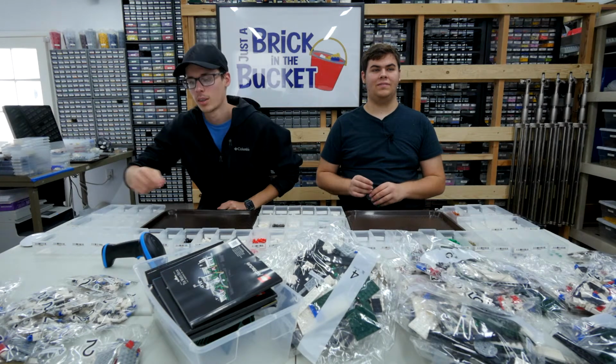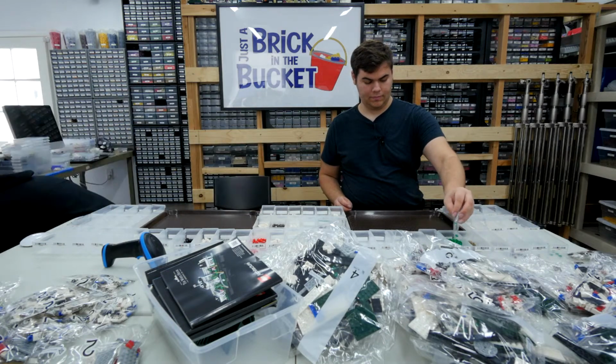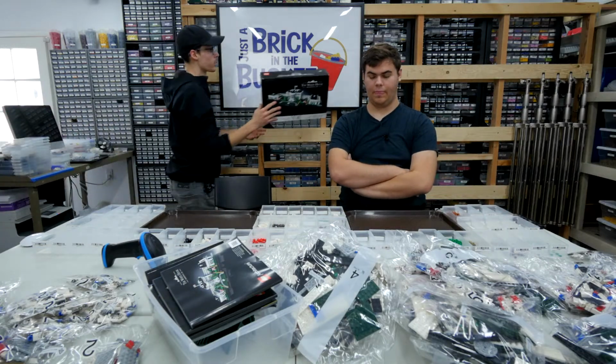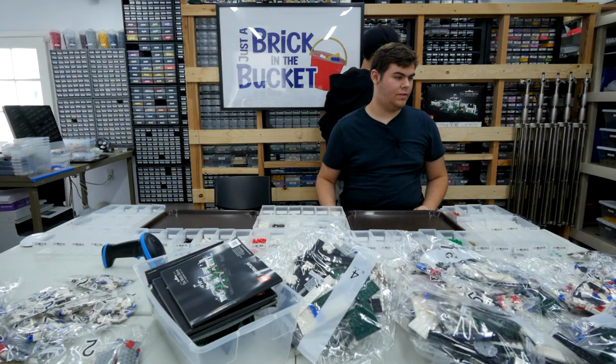Welcome to the stream. We're currently parting out. I guess I could get a box. Put a box up here. That might look a little better. Currently parting out this White House set. Is that in the shot? That's in the shot. We should decorate the whole background with boxes.